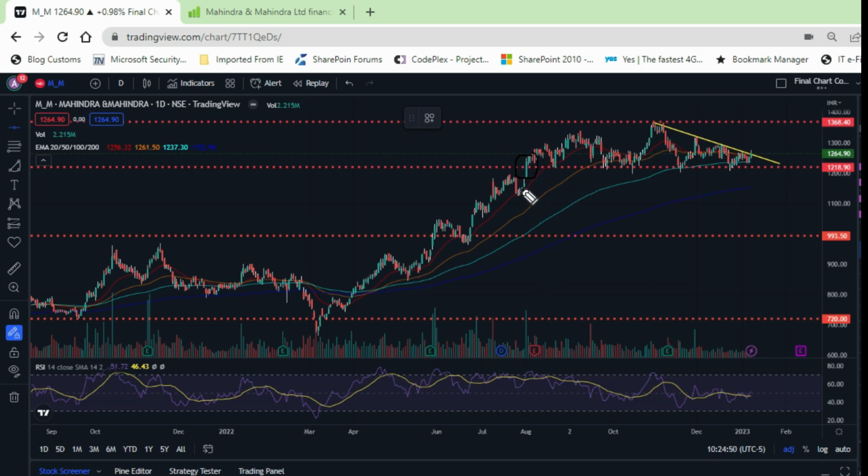From here, it broke out with a heavy green candle on heavy volume. Once the stock broke this strong resistance level, as we all know, resistance becomes support and support becomes resistance when they are broken. So once this resistance level broke with a heavy green candle on heavy volume, this resistance level became a strong support level.